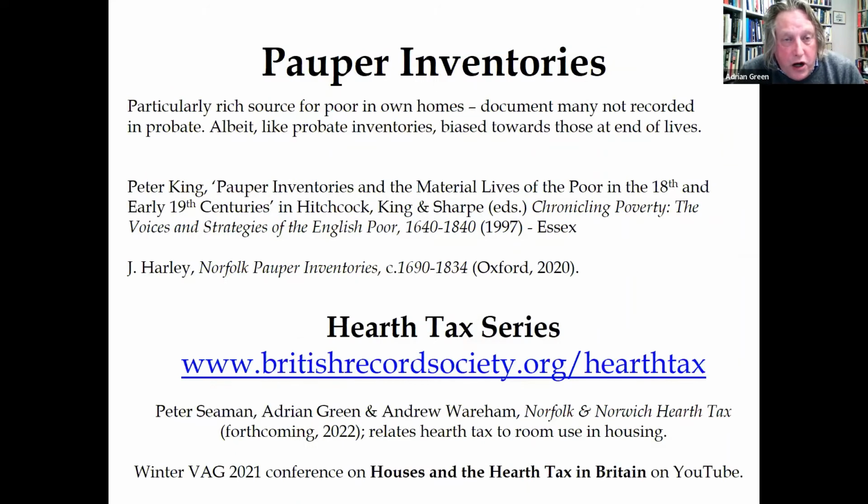As well as probate inventories, which people are probably very familiar with, there are also pauper inventories. A great deal of these survive for East Anglia and occasionally in record offices in other counties. And there are very good studies of Essex and Norfolk if people are interested in this.